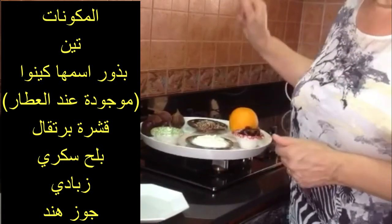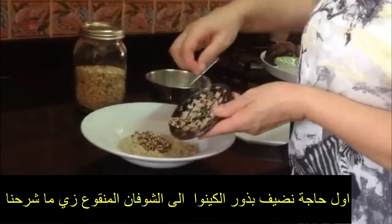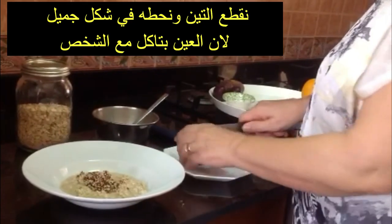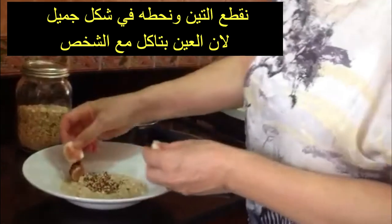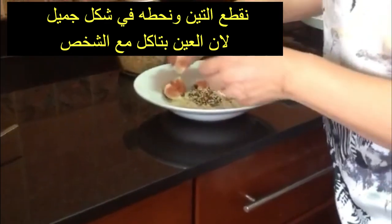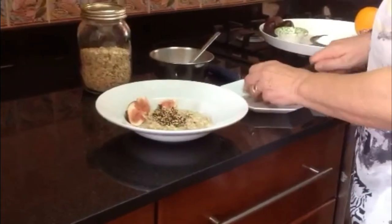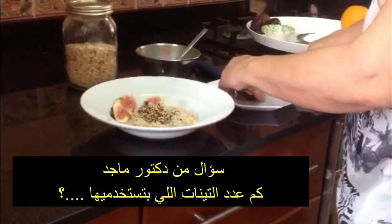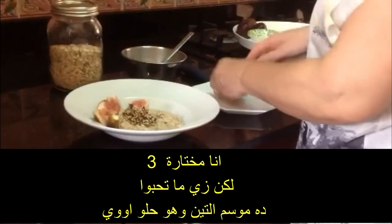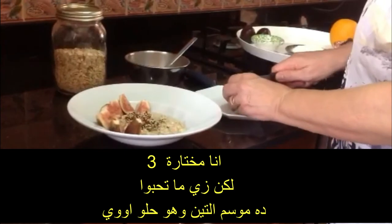So now I will start adding the quinoa. Perfect. We are cutting the figs, preferably in quarters, and add them and decorate it nicely because the eye eats as well. How many figs can we put? So I choose 3 now because it's the time for figs, and they are lovely, nice and sweet and give also a very nice taste.